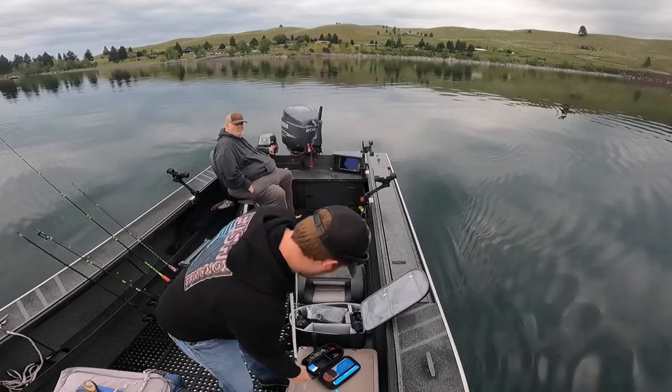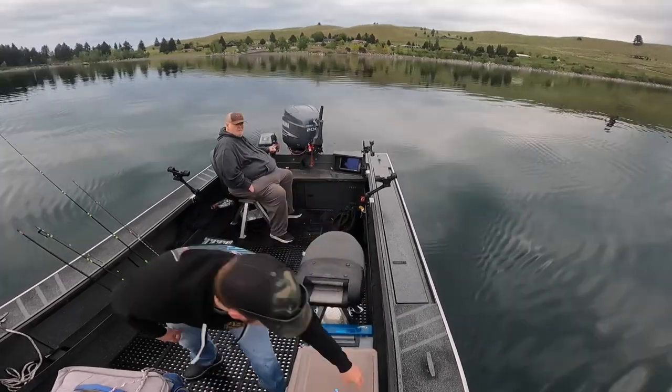Day one, Wallowa Lake. What's that? I said day one, Wallowa Lake. Line up.